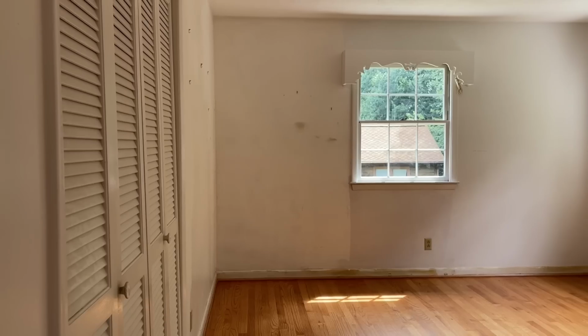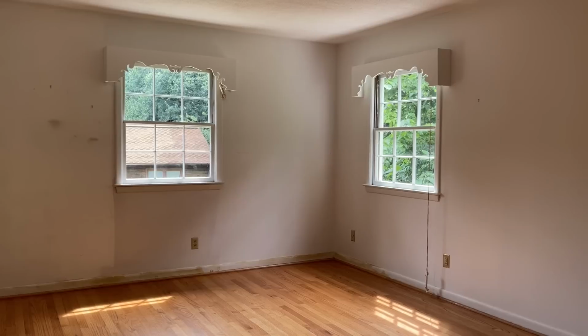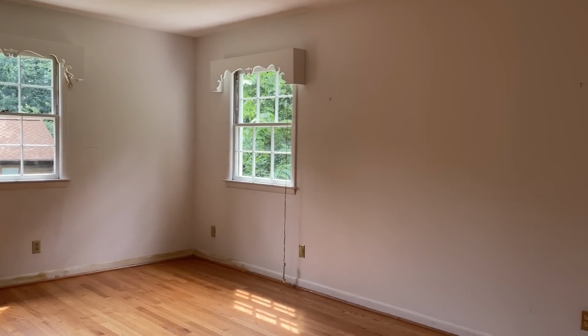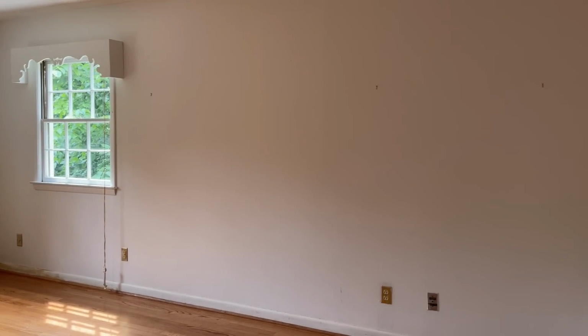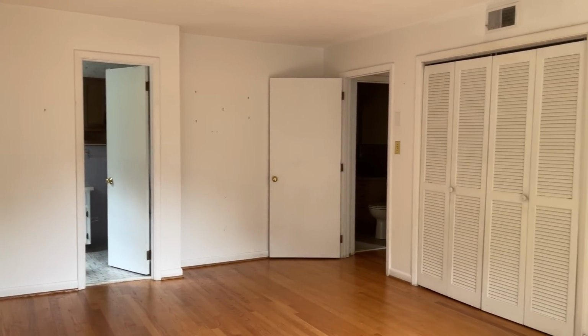And then the last room is our bedroom. So I'm just gonna make it plain white. I really wanna do a neutral, cozy bedroom. So I'm gonna have to get new sheets and stuff like that. I also would love a king size bed, but that is not high on the priority list, to be honest.